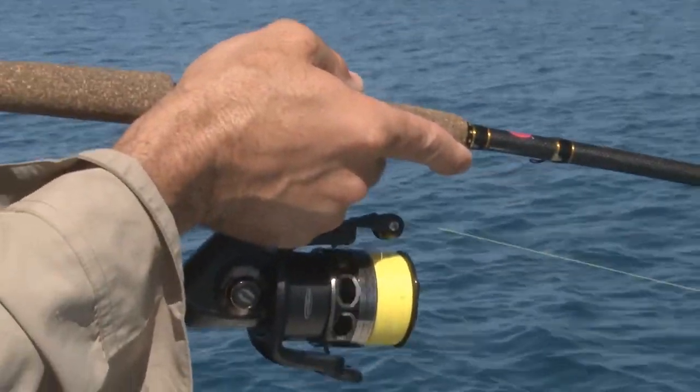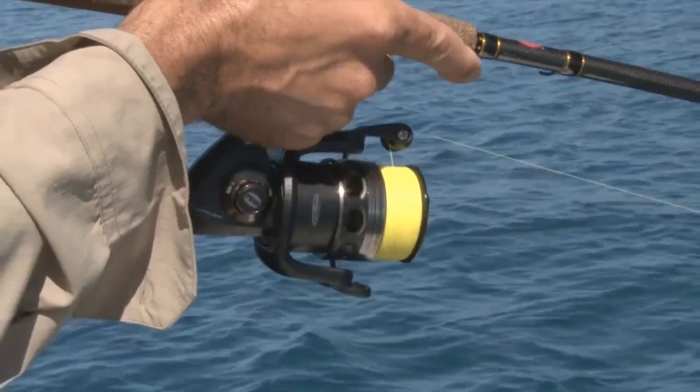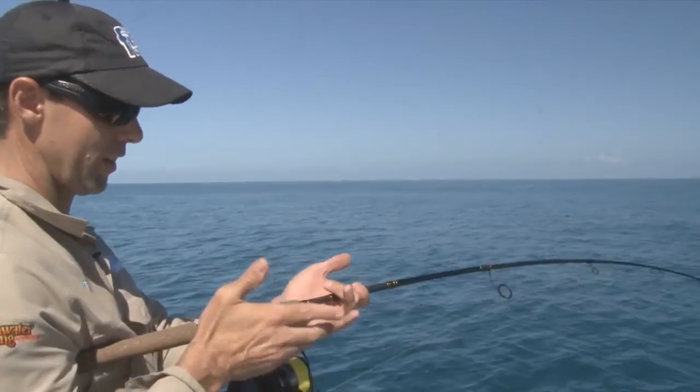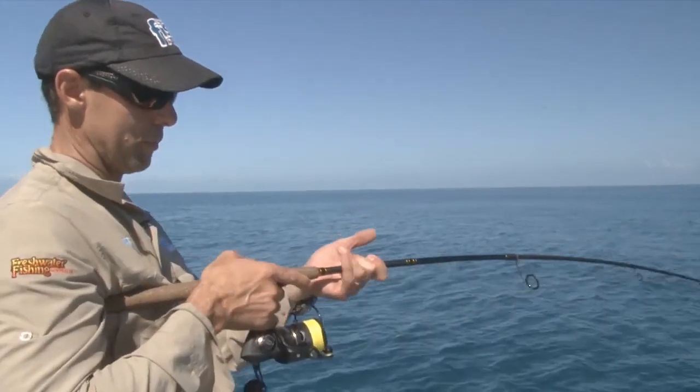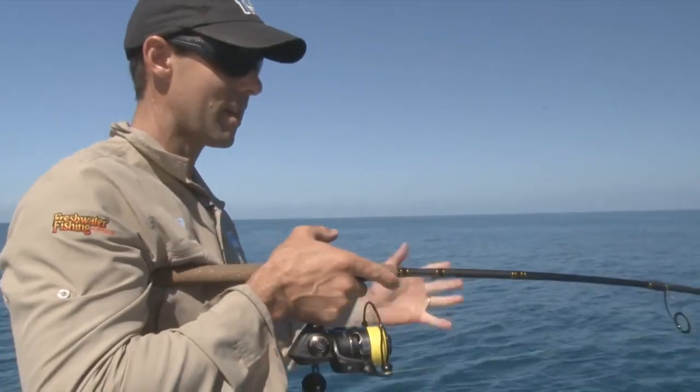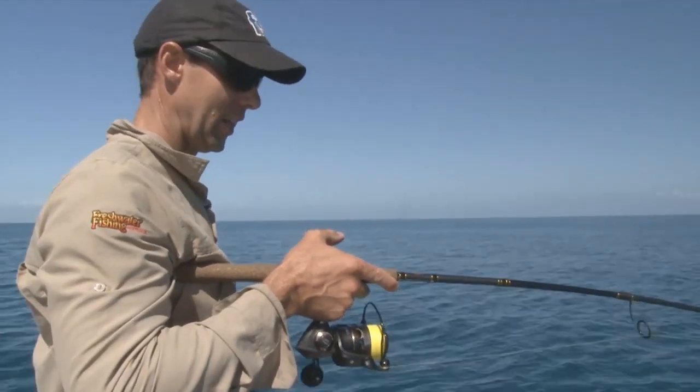They come really lightweight, full of sensitive componentry, lightweight guides, super tough to handle that high-speed casting and retrieving, and these beautiful grips, a mixture of cork and rubber. Very lightweight, but they transfer everything that's coming through the rod, which is ideally what you want in a good spin rod.